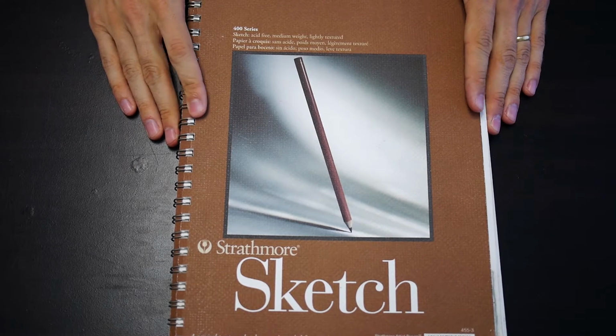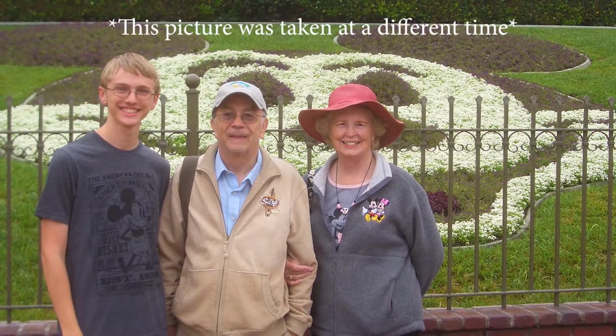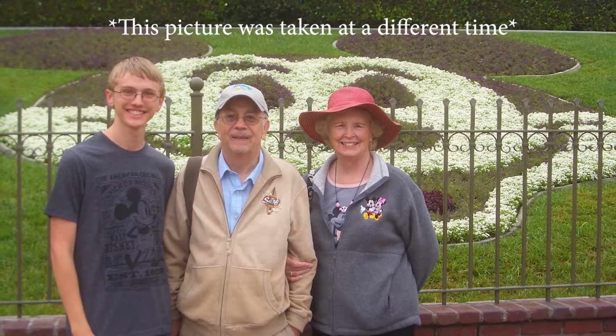This sketchbook right here is the original sketchbook. I got this when I was in California visiting my grandma and grandpa years and years ago. It was basically the first time I had a sketchbook to draw in, and I was so grateful that my grandparents bought it for me. So excited to use it. And this many years later, I have finally filled it up. I don't know exactly when I got it, but it was a long time ago. So let's open it up and see what I drew, shall we?